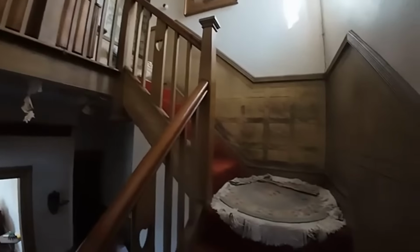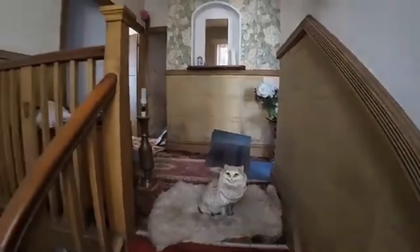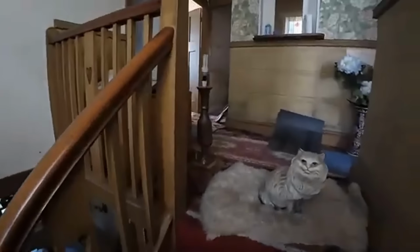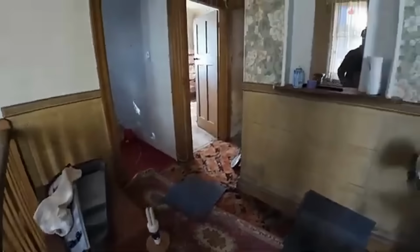We're in Doncaster. Someone's put a cat at the top of the stairs, which is a bit unnerving, I find. These little animal things. And going down, it's quite a nice stairway actually. This is brass. We've got all switches.